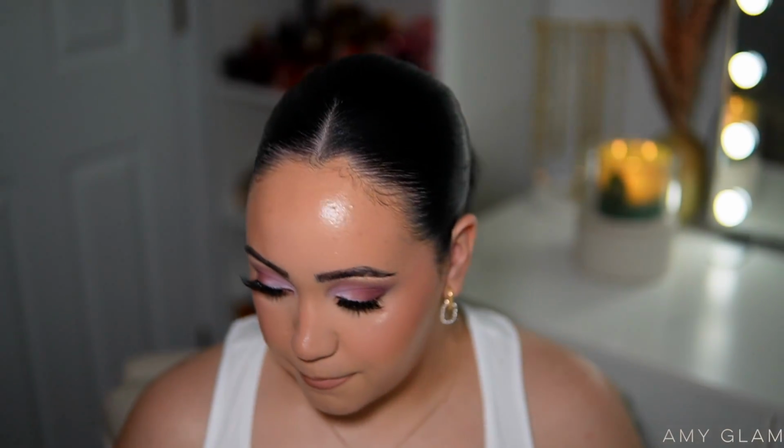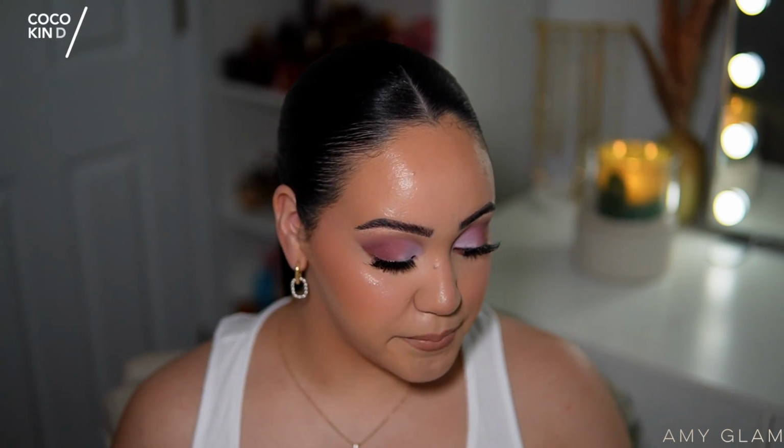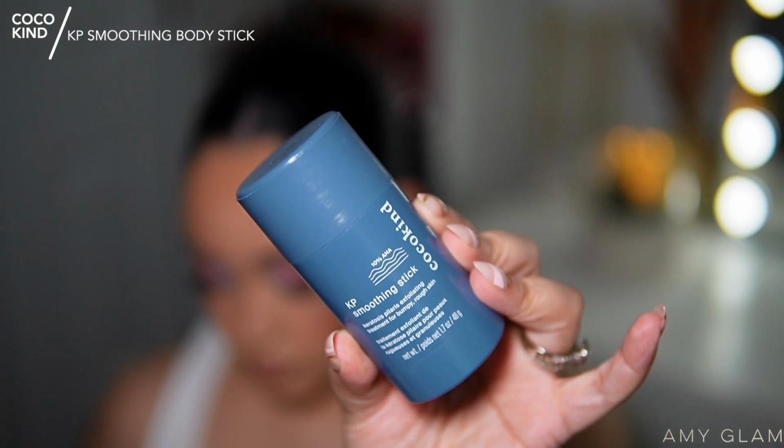Now for body care, I have two products from CocoKind, and I have been testing these out on my daughters as well as my husband has used it. I have used it. We've all just kind of been sharing these between all of us. So these are body care. This one is a KP smoothing stick. So this is for KP, those little bumps that you get behind your arms, which I still get, especially during springtime when there's allergies.